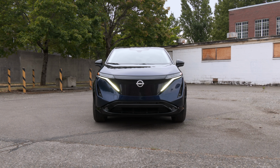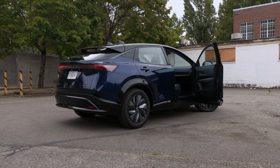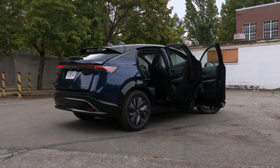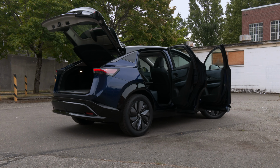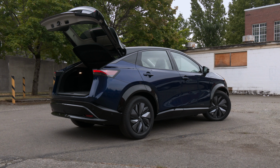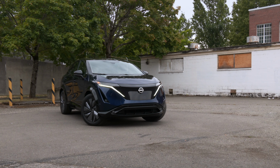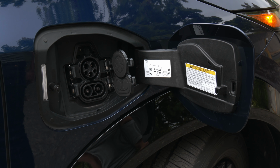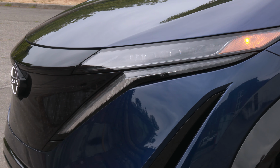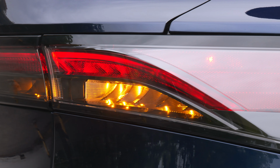Nissan's Leaf was a breakthrough in 2010, the first mainstream electric vehicle and a bestseller for years. But an upstart called Tesla, plus a slew of EVs from legacy automakers, upstaged the front-drive, air-cooled pioneer. Ariya is significantly different. It's upmarket. No more CHAdeMO connector. The battery pack is liquid-cooled and all-wheel drive is available. It is more expensive, though.